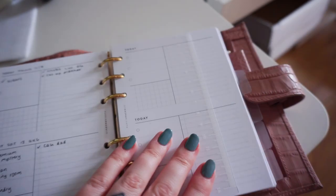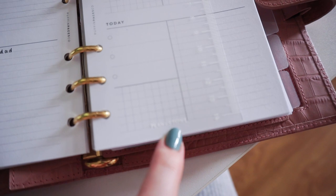But these dividers, I can't remember where they were from. Oh, Plannerface. This is the shop. So this page marker and the dividers were from there.